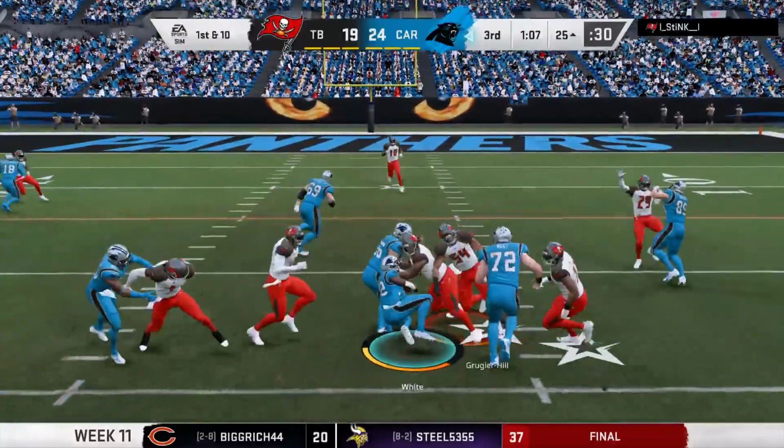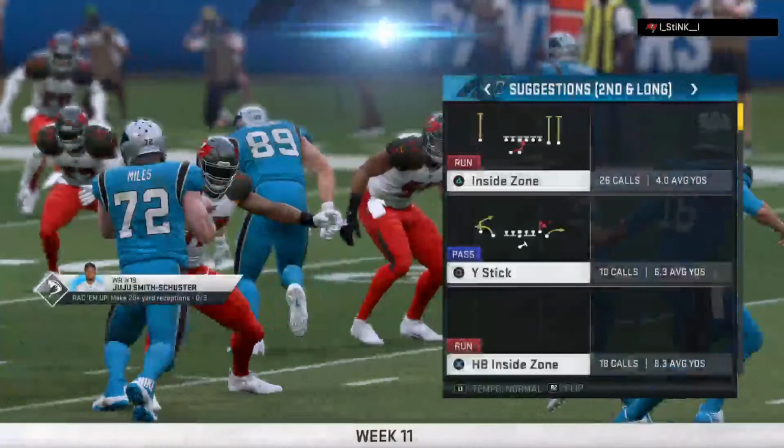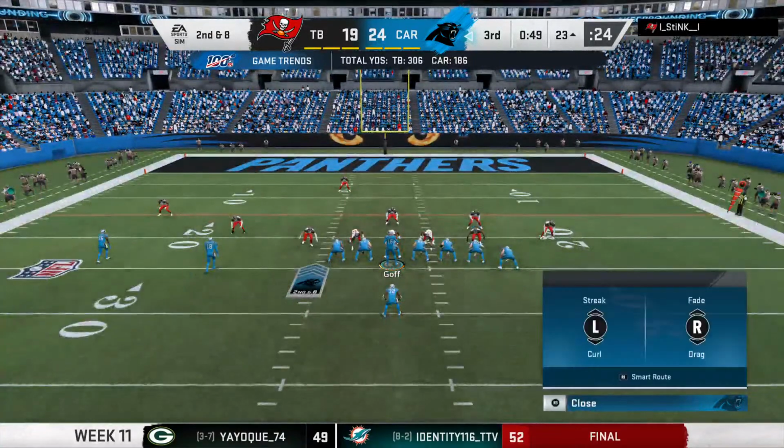On first down, White. Give him a couple on the carry there. 2nd and 8. Doubling this guy has to be a priority before moving up to the next level, because the big fella, he just ate that one alive, just stuffed it.